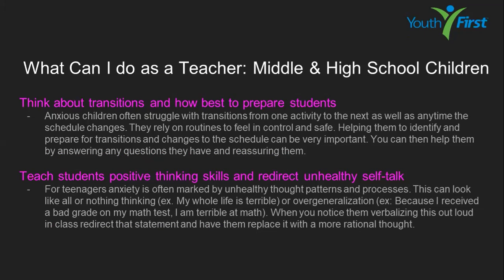Lastly, self-esteem becomes a big part of any adolescent's life, and generally at this age they really start developing a sense of self. And with that sense of self can come a lot of negative self-talk. Anxious teenagers can develop these all-or-nothing thinking patterns, which are really unhealthy. When you notice them verbalizing it out loud, redirect them and help them change their statements into something more rational and positive. You can bet that if they're saying it out loud, they're saying it to themselves inside their head 1,000 more times. So helping them to reframe that and be more rational with their thinking is important.